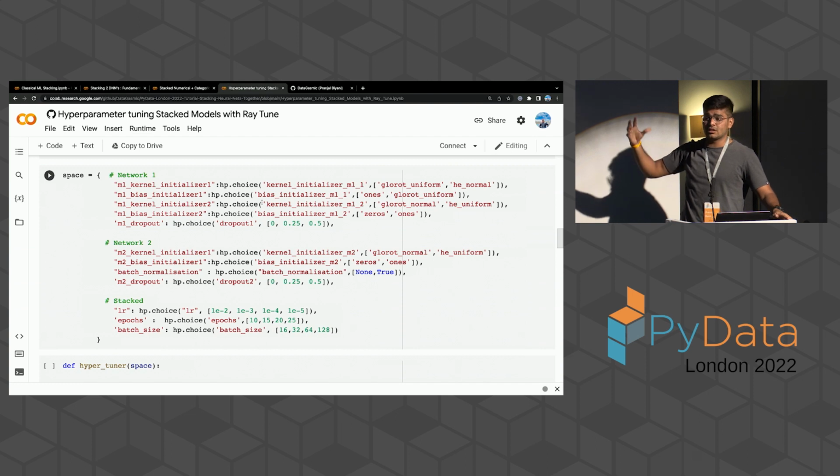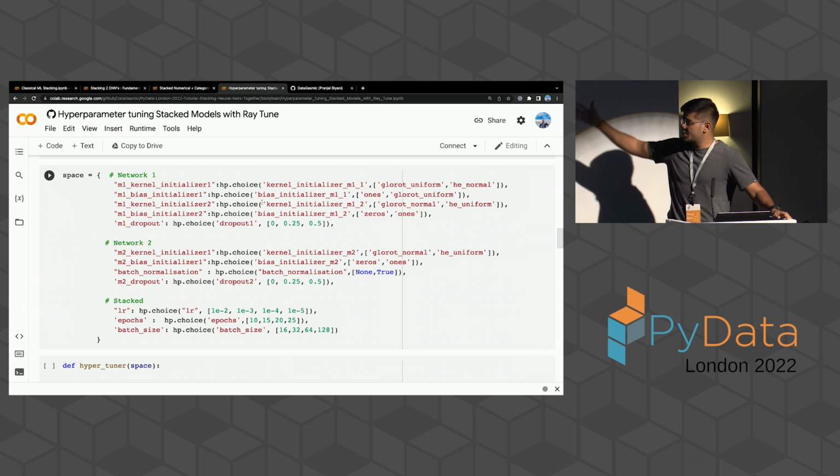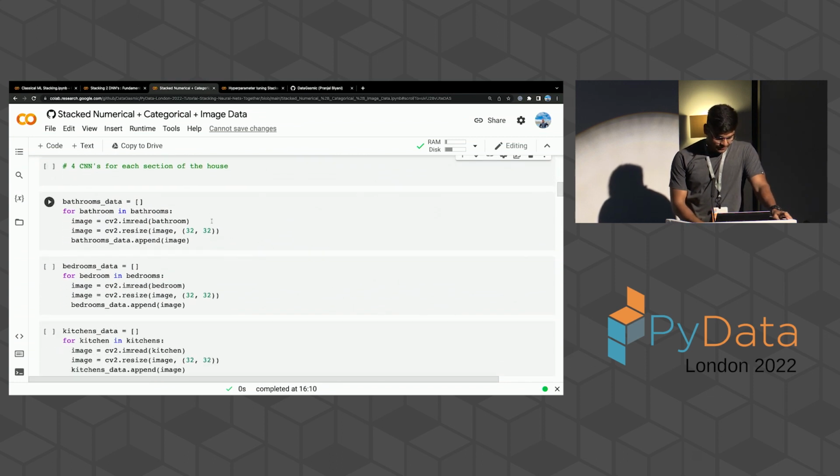For categorical data, the kernel initializer might be different. For numerical data, the kernel initializer might be different. So we have the ability, we'll be just coming to that in a minute. Okay, so categorical DNN created.